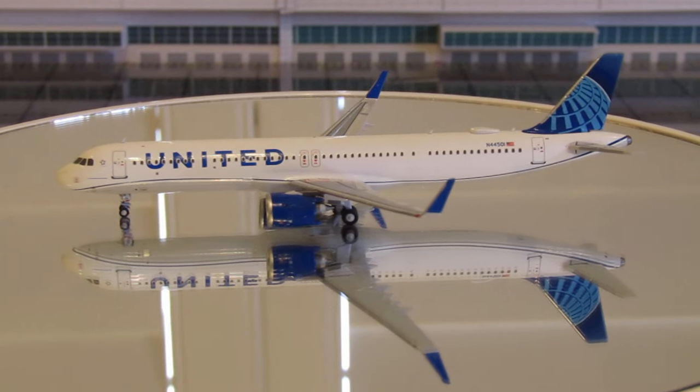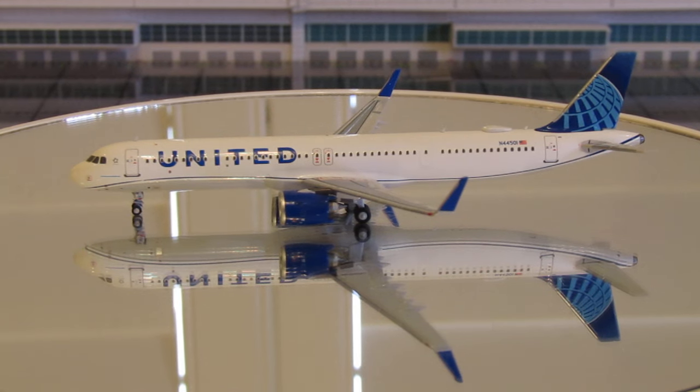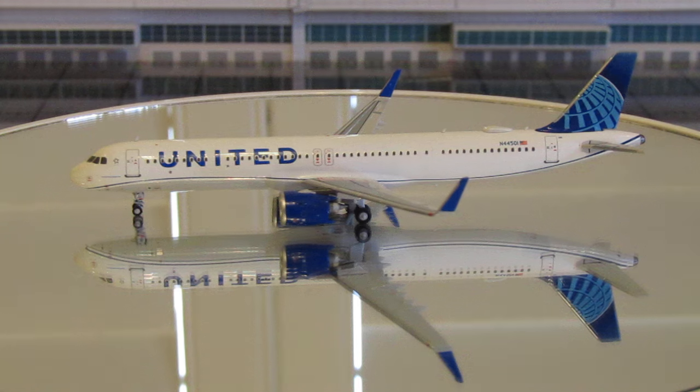Unboxing number 33 with my two free models and my delayed model from an earlier unboxing.